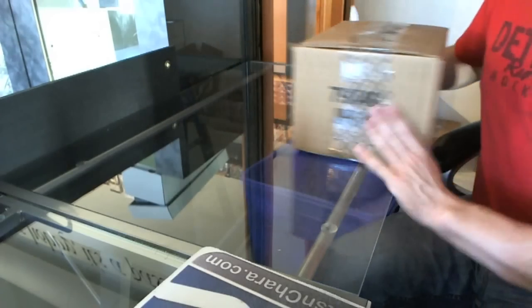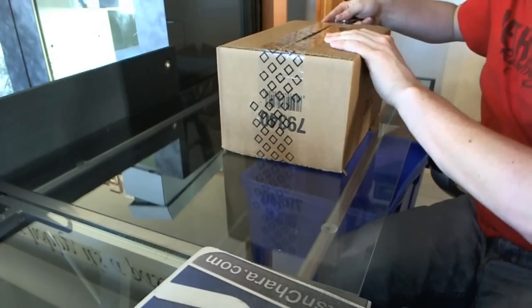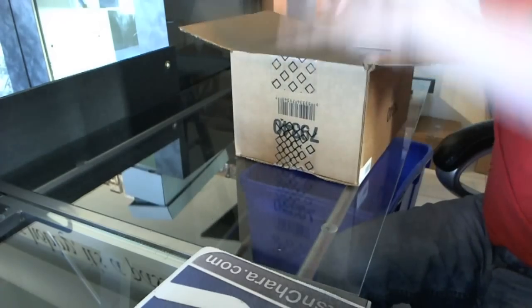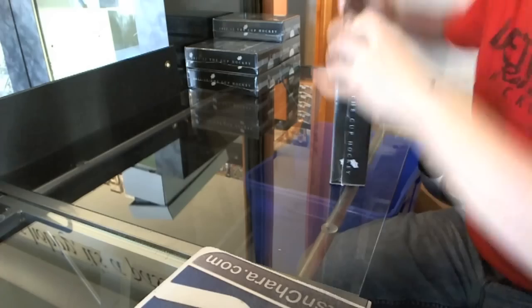Here we go. CNC group break number 1170, 1112, Upper Deck The Cup, case break number 2. All right, so good luck everybody. 10-1.